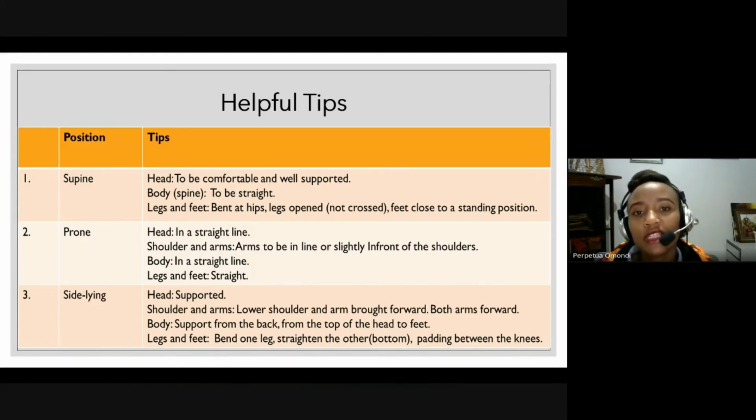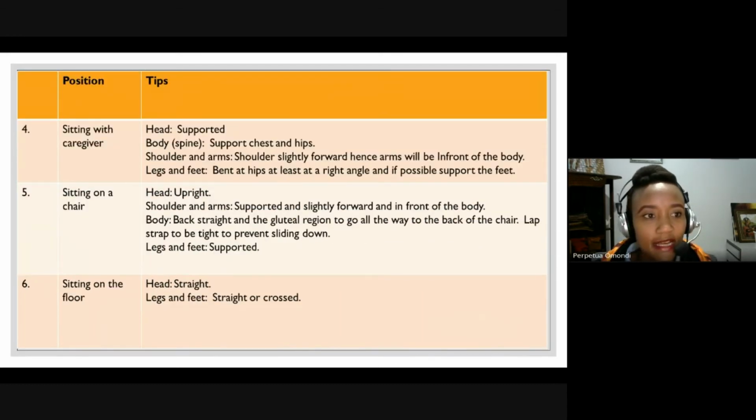So this position is great and it is recommended when the child is sleeping. They can also be placed in this position. However, you need to change this position every half an hour so that the child doesn't get tired on one side. The next one is when the child is sitting with the caregiver.